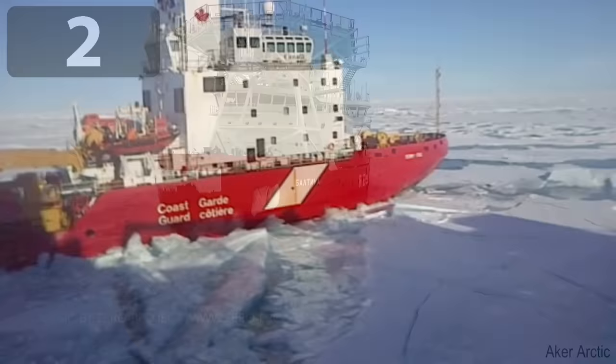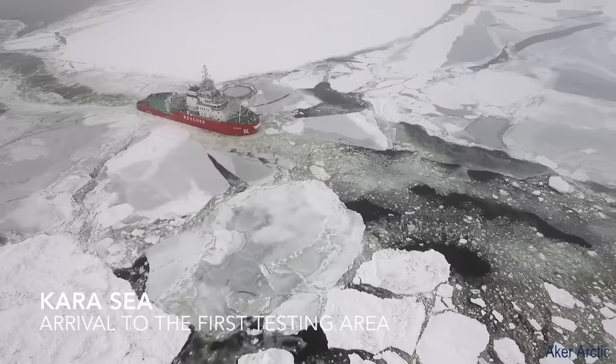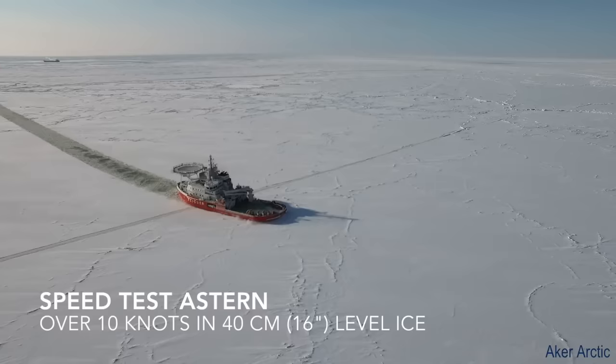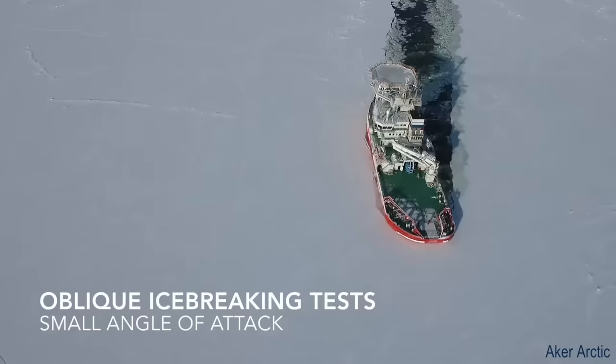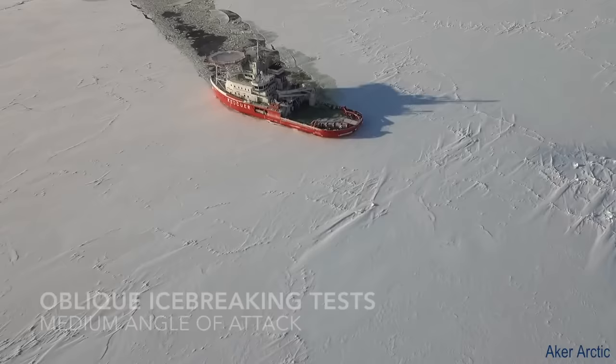Number 2. Aker Arctic is a Finnish-based Arctic technology company that builds special equipment including icebreaking ships. What we're looking at here is a new vessel called the Baltika. It is an oblique icebreaker, a special type of icebreaking vessel that can actually break ice going sideways, as well as forwards and backwards. Oblique icebreakers like this are able to clear larger channels for other ships to sail through.